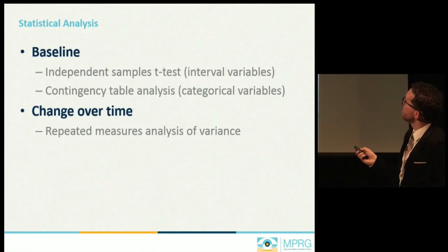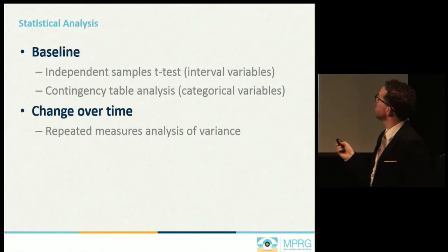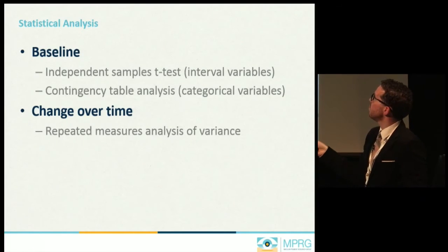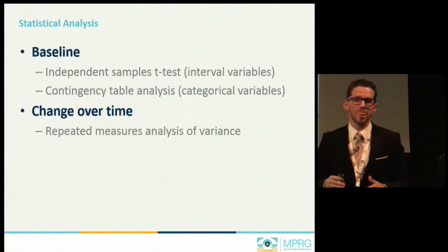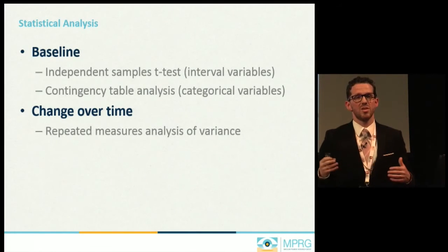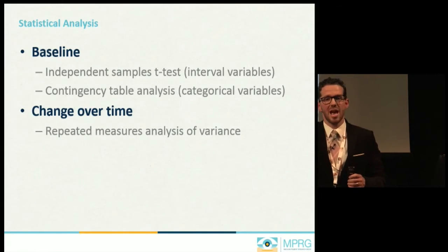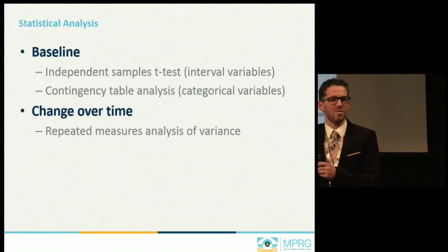The method that we published before the trial data was available was that for baseline assessment and interval analysis, we would use independent sample t-testing, and for categorical variables, we would do the chi-squared contingency assessment. And the change over time, for the non-statisticians, is quite simply a repeated measures test, so we can look at different time points. The research question within that type of analysis is, do the two groups in the trial differ with respect to the measure of interest?